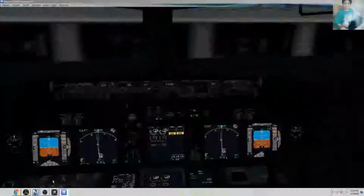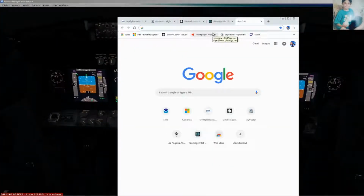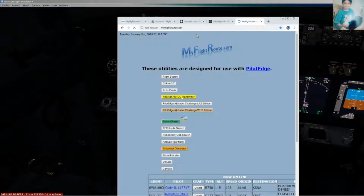All right, 118 contact. SoCal approach 135.4. Let's go ahead and get the ATIS. 135.4 for TBM 9 Mike Golf. Negative, different aircraft. Pay close attention to your call sign.